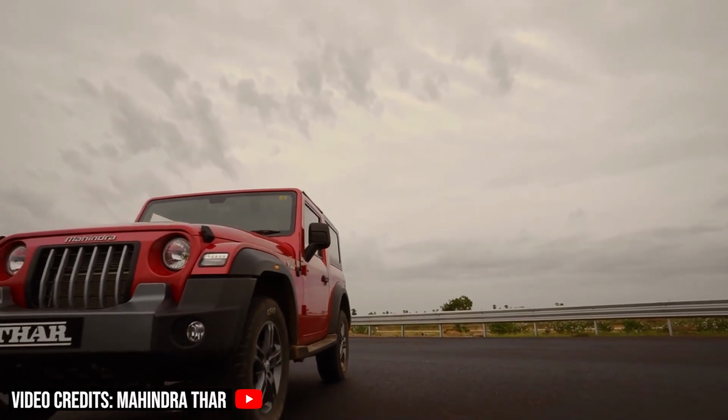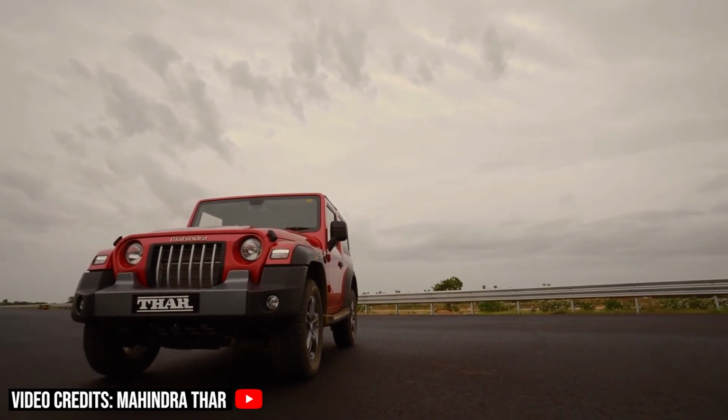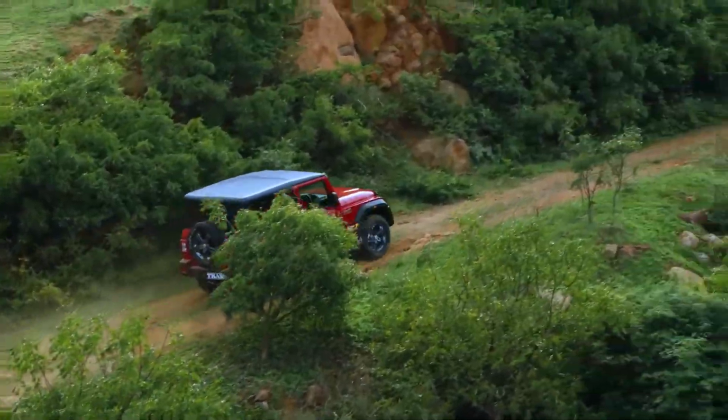The front bumper is made up of plastic and is huge, but it has a very small overhang which helps to make a very good takeoff angle. And so much ground clearance, 226mm of ground clearance, you can go over almost anything.